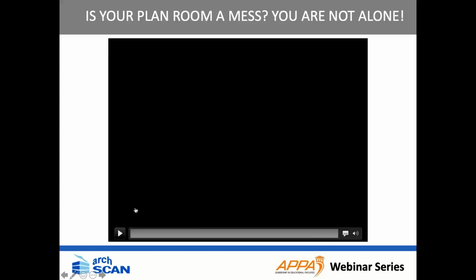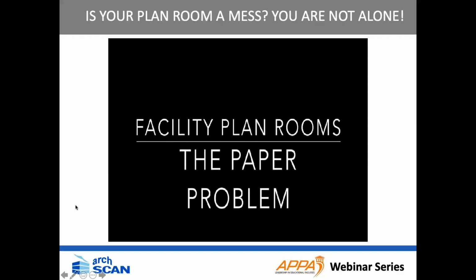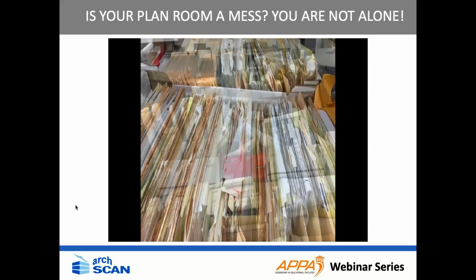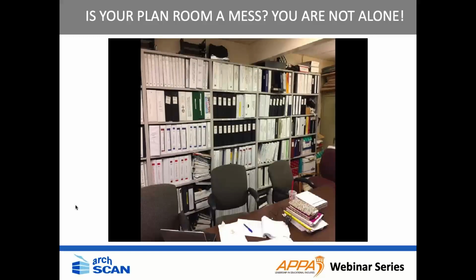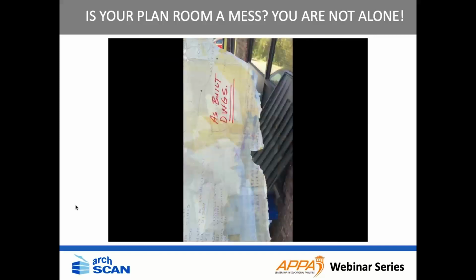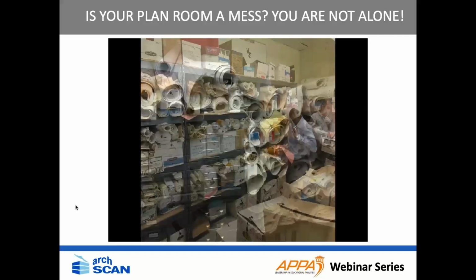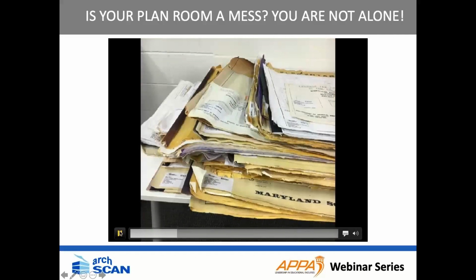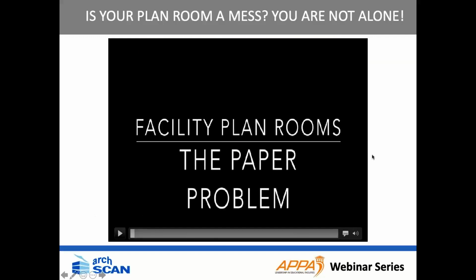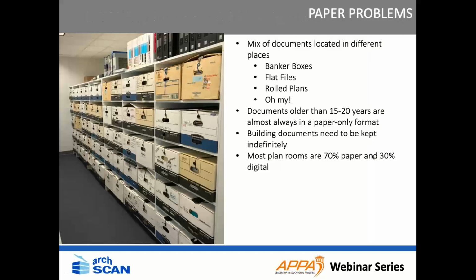So often, people's plan rooms, even today, still look like this. You get the idea. So today's facilities plan room is filled with paper, and very few plan rooms have already been digitized.